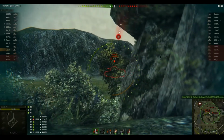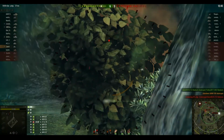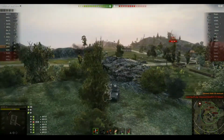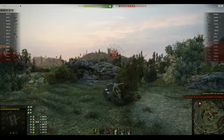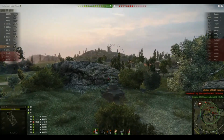Better relocate, don't want to get killed while I'm trying to take out this AMX. Oh, beautiful. Without premium ammo, we were able to take out this AMX-38. And that's pretty epic.